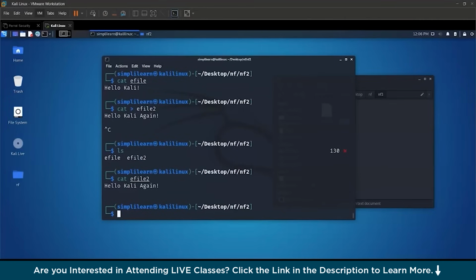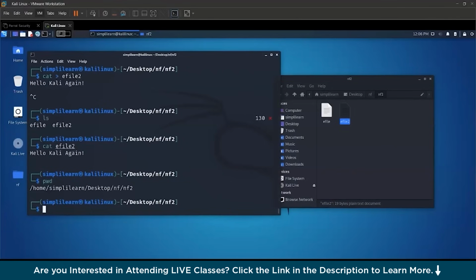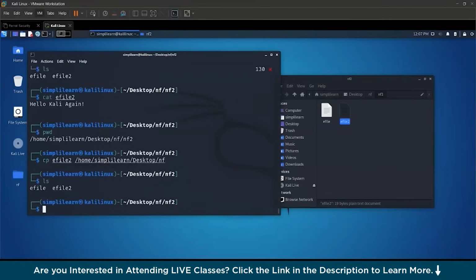Apart from this, there is a different command called cp, which is used to copy files from one place to another. Mind you, this is not moving, this is only going to copy. For example, currently our pwd, which is the present working directory, is the nf2 folder, as you can see over here. Let's copy efile2 to the nf folder. We can write cp efile2 and give the path of the nf folder, which will be home, Simplilearn, desktop, and nf.